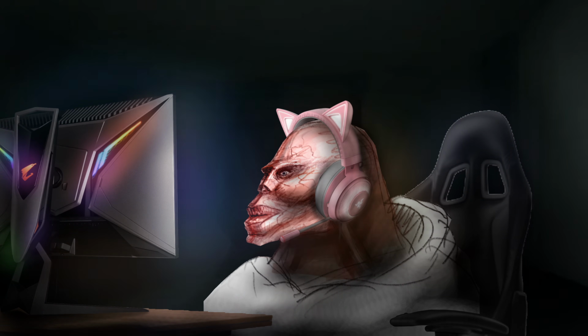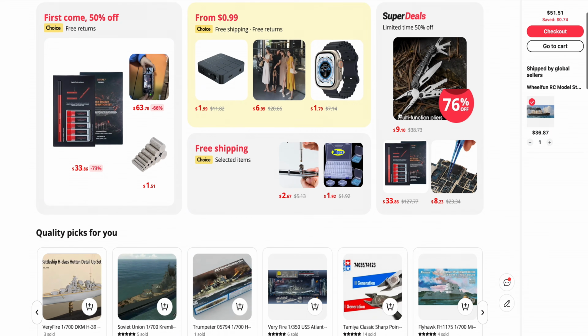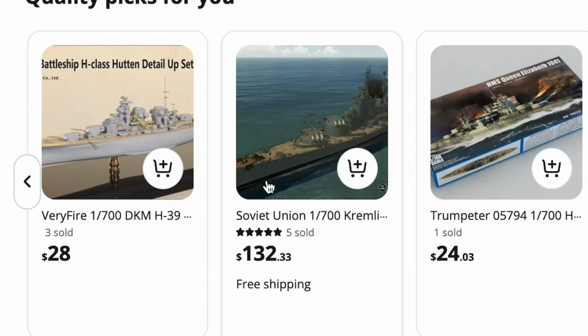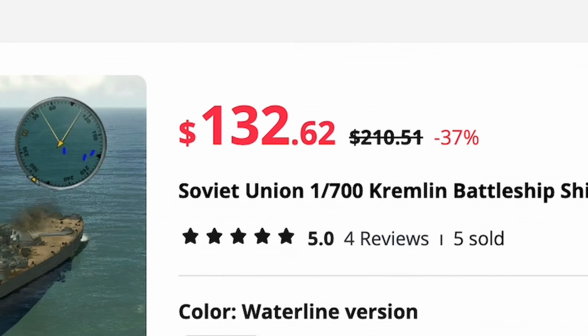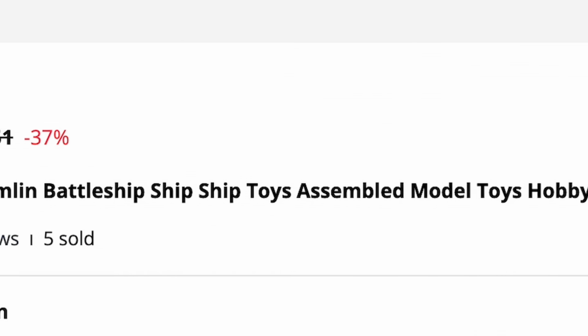This one's gonna need a little context, so here it goes. I was doing my weekly grocery shopping on AliExpress when this peculiar item caught my eye. Soviet Union 1700 Kremlin Battleship Ship Toys Assembled Model Toys Hobby.